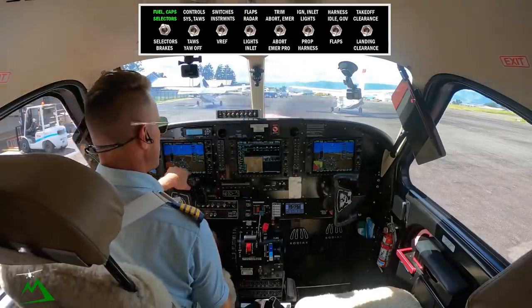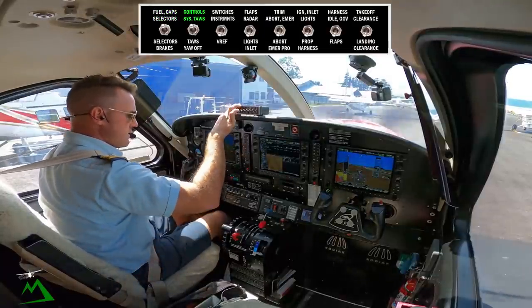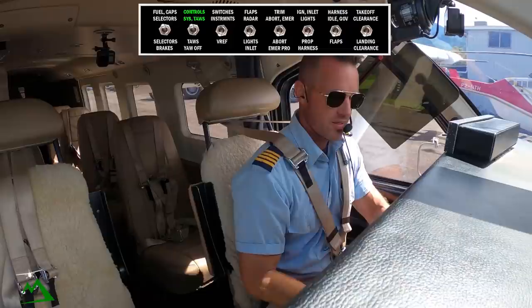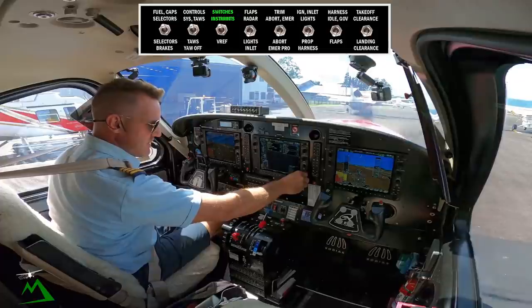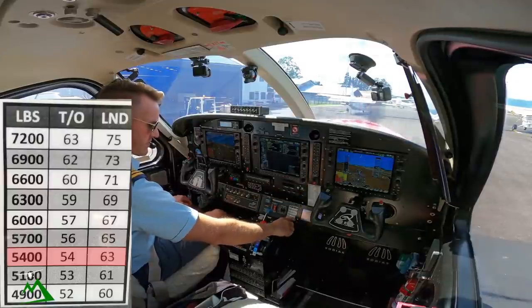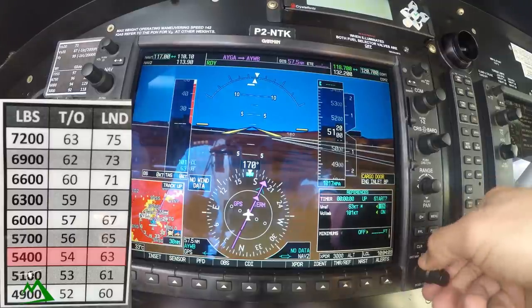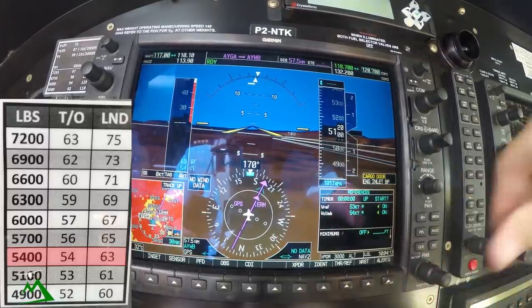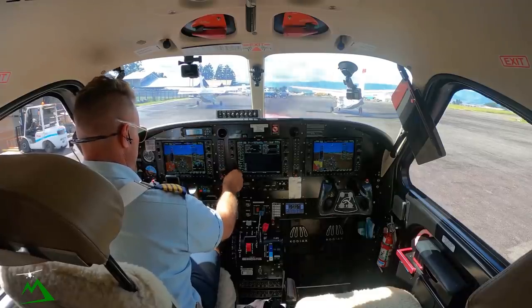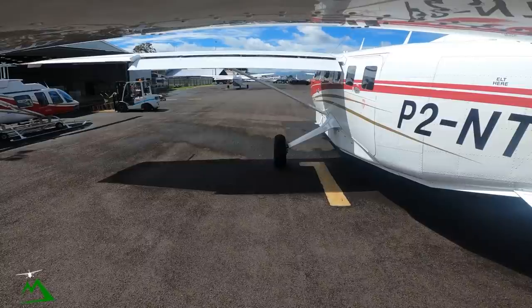Our fuel caps and selectors. I checked my fuel caps earlier. Controls, our TAWs, we'll leave enabled for the time being. Our switches and instruments. We are 5,300 pounds, so we'll do 54. So 54 and 63. 63 if we had to come in, and we'll rotate at 54. Filed for not above 8,000 on the way out there. 8 degrees of flaps, set indicated and verified.